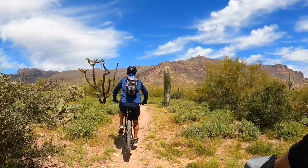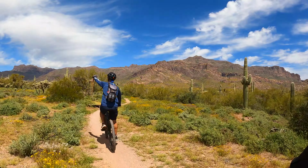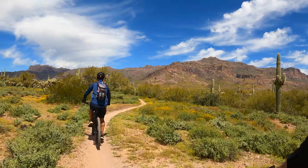Look at the Superstitions. Left. I don't think I've ever seen them this green. And then at the next one, we'll go right. Yeah, it's interesting. Depending on which side of them you're on, the perspective always looks two-dimensional.